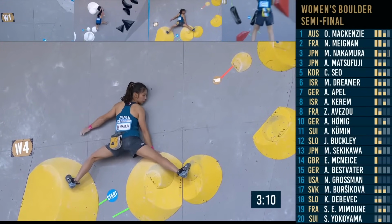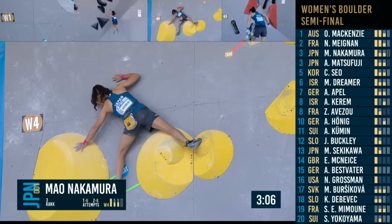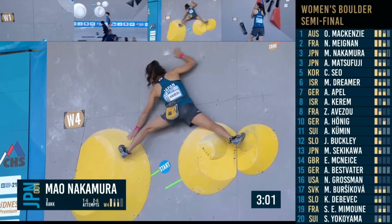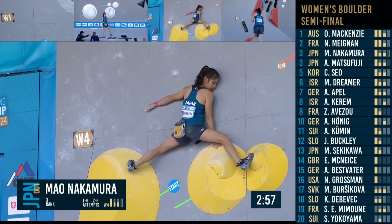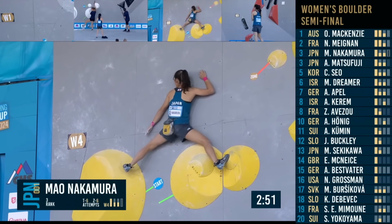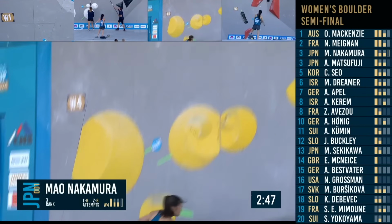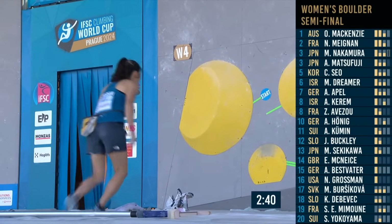Oh my goodness, someone's on the slab. That is incredible. Mao Nakamura, the first one to get stood up, but she's still a way away from the zone. Oh, I really want to see something here. I want it for the setters more than anything. She's got to bump that left foot. There's nothing to hold on to, though. I feel like she has to bring her right foot back. Oh, I see, yes. She's too far away to generate. Here we go. Let's see what she did.